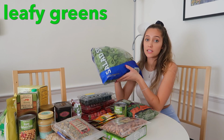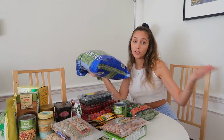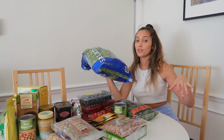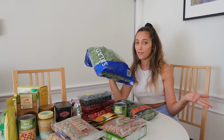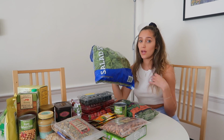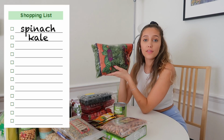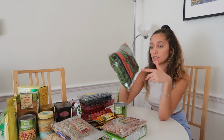Any kind of leafy greens, incorporate them into your diet somehow. If you hate the taste of them, I'm going to show you guys some smoothie recipes that you can put them into where you won't even know that you're having them, but you'll be consuming the nutrients anyway, so you're cheating your way through them. So yeah, always a really big bag of spinach. Along with that, some kale. Sometimes I put this in smoothies.